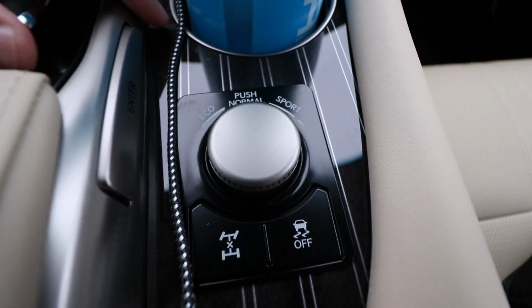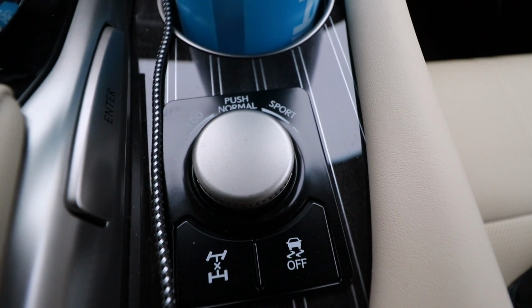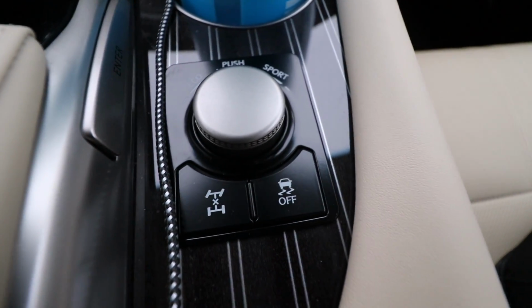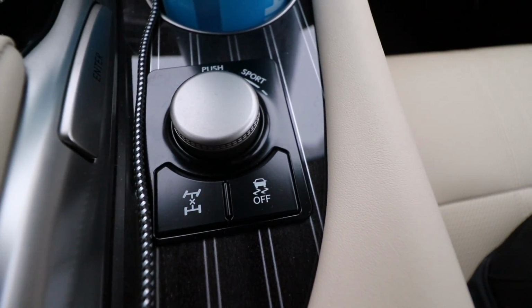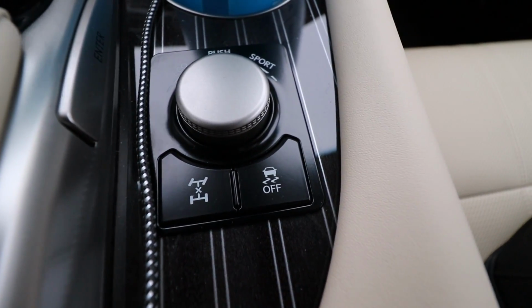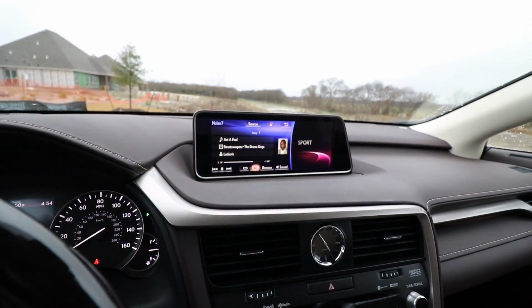Lexus also gives us a drive mode button, Eco, Normal, and then Sport. And you'll get Sport Plus with the F Sport models. You can even lock your center coupling right there, so you've got 50-50 power to each wheel. Turn off your traction control. All you have to do is turn the knob, and then it will turn red up there and up there.